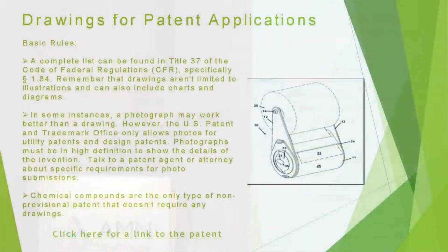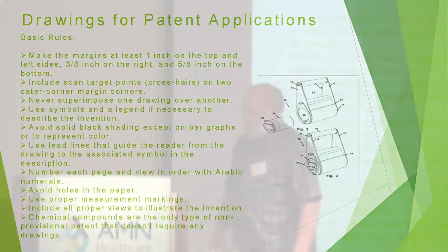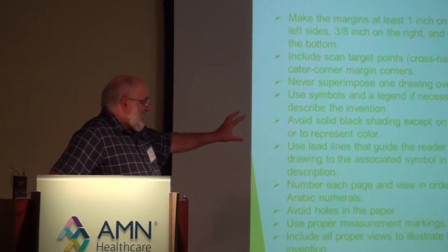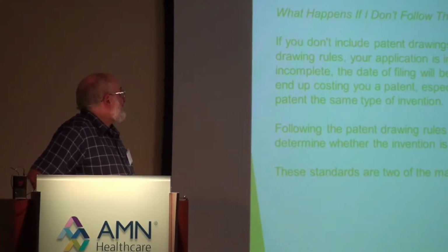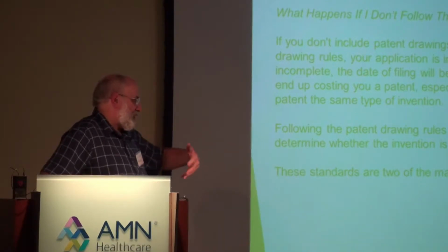And then this goes through and tells you about patent drawings. If you wanted to create your own, there's a number of guidelines that you have to follow. These are patent drawings that were generated from the CAD model for the Tidy Wipes dispenser. So you can really save a lot of time and money if you do it in the right steps. And of course, if you don't follow their rules, they'll reject them.